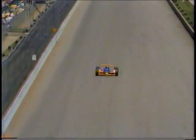I suspect that the team will, in fact, take this speed as Michael Andretti comes onto the main straightaway, completing his fourth and final lap. And the checkered flag flies. Michael Andretti has now completed a qualification run at the Indianapolis Motor Speedway.